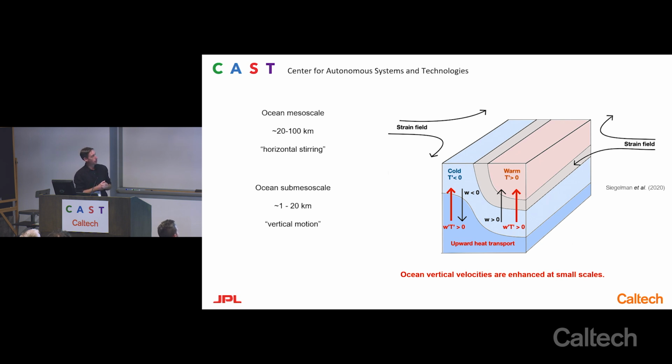Here's an example with warm water on one side, cold water on the other, but it could be any tracer. It could be dissolved CO2, it could be a nutrient. And when you generate this front, there's a tendency to want to tilt this front back that generate these large vertical velocities, and their correlation with the tracers in the ocean tells us about how strong the vertical tracer fluxes are. And so numerical models have told us over time that these small-scale fronts are important for vertical transport, but we have very anecdotal evidence. These are intermittent features. We have observed individual fronts, and our ability to understand what their integrated impact on the ocean is still pretty immature at this point.